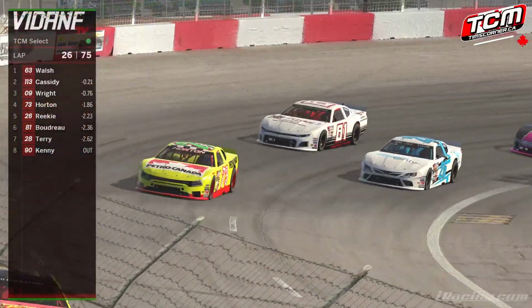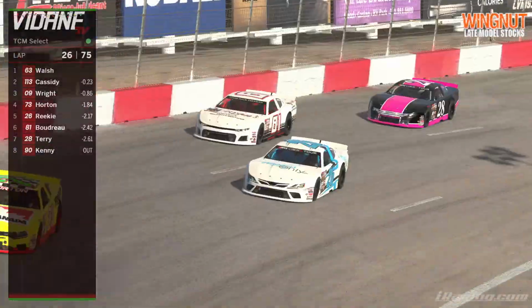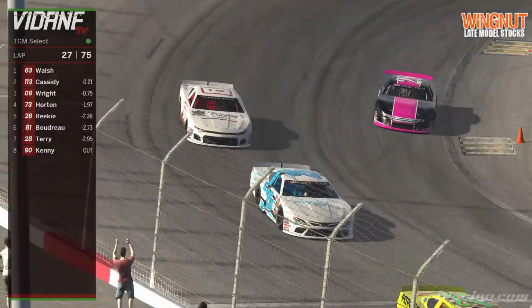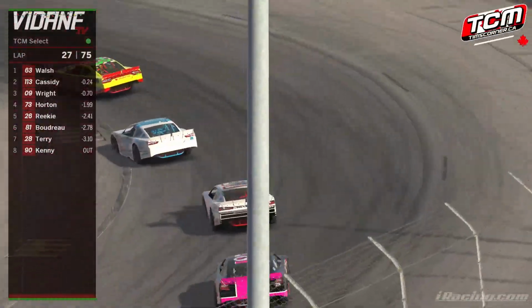Ashton Reiki going to go down on the bottom side of the racetrack. He's going to get around the 81 car and move himself up a spot. He's going to break into the top 5, I believe, for the first time here this evening. The 81 a little bit slick in the back end of the race car.